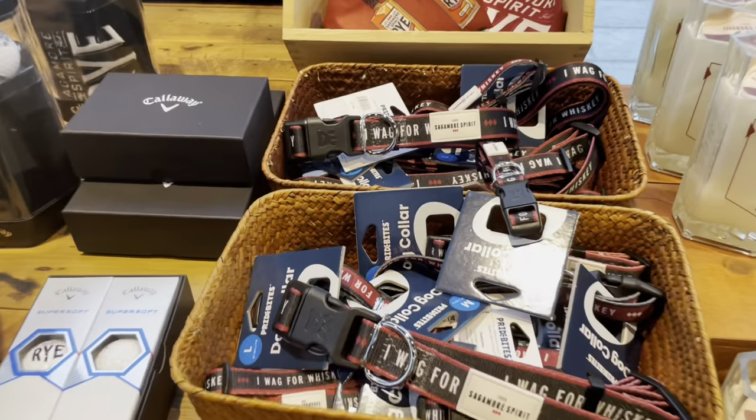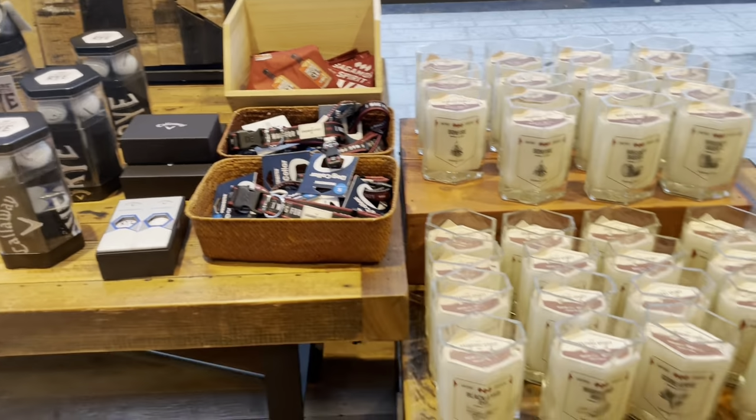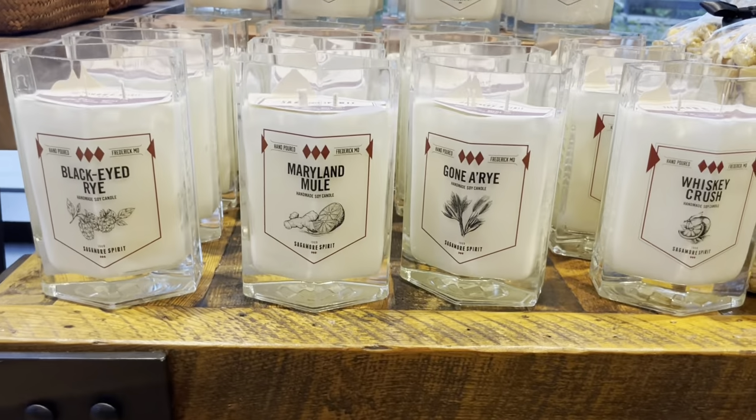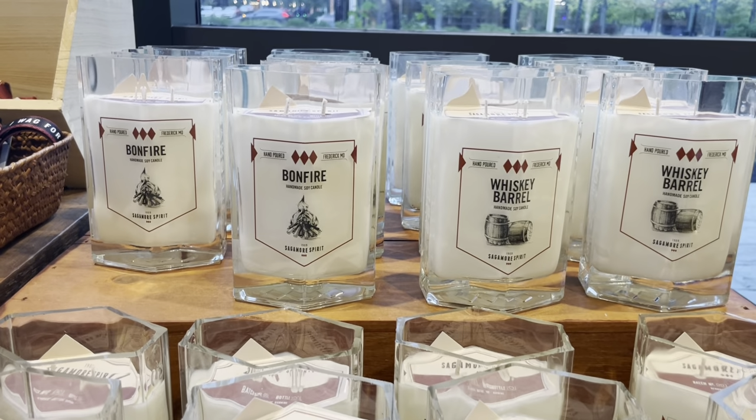Now, they did have some dog collars. I almost got one for Watson, but I think he's fine. Now, these candles, my friend is in love with them. I don't remember which scent is his favorite, but I know they are a fan favorite.